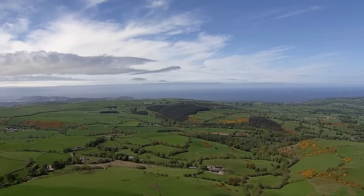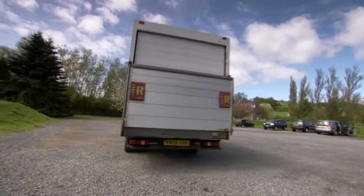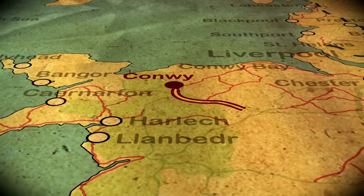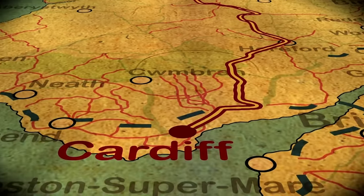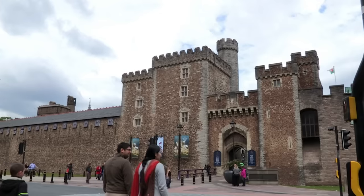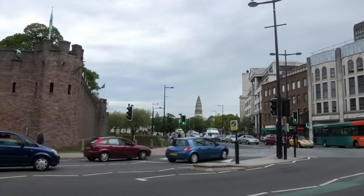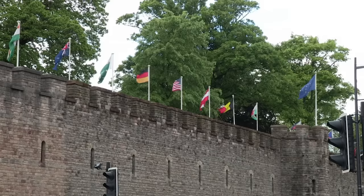With a hole burnt in his pocket, but good items bought from the school, Drew's ready with more cash for his next call-out. It's a 200-mile drive south to Cardiff. The city dates back to Roman times. Later, it was at the forefront of the Industrial Revolution and the coal industry. Today, it's a thriving international city.